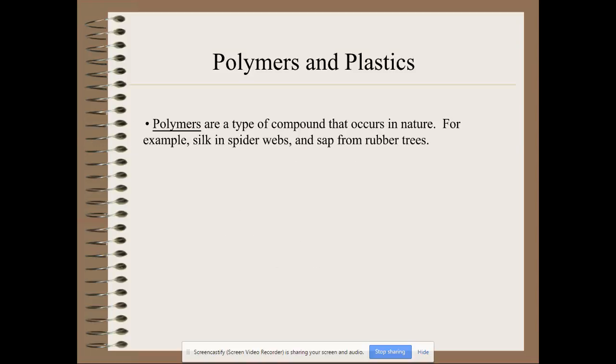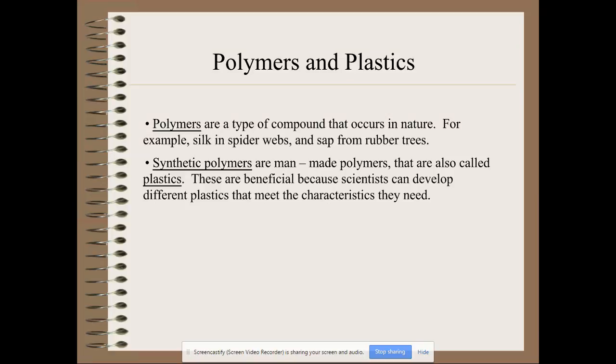So first thing that we need to do is do some definitions here. Now the first one is polymers, and what are polymers? Well, polymers are a type of compound that occurs in nature. So for example, silk and spider webs and sap from rubber trees. Synthetic polymers, though, are man-made, and so they are called plastics. So another word for synthetic polymers is plastics, and these are beneficial because scientists can develop different plastics that meet the characteristics that you need.